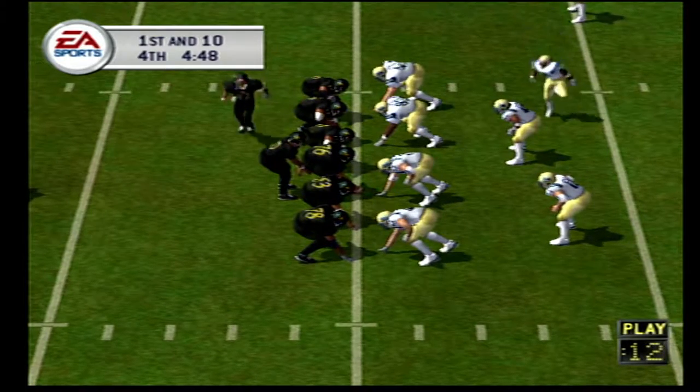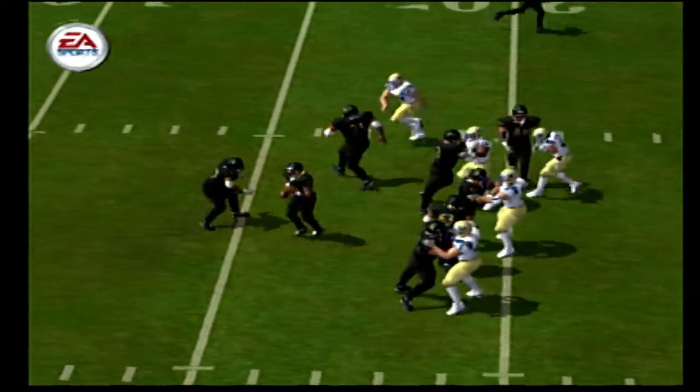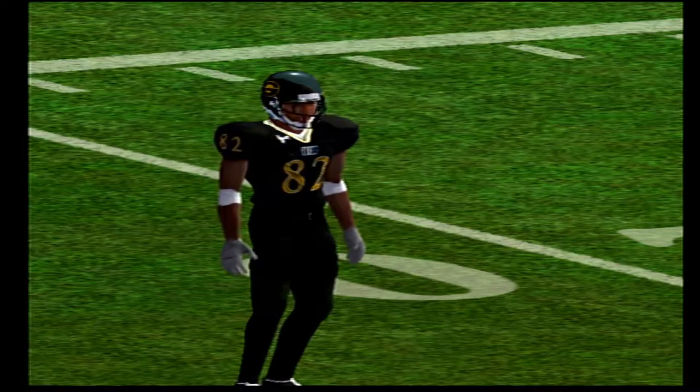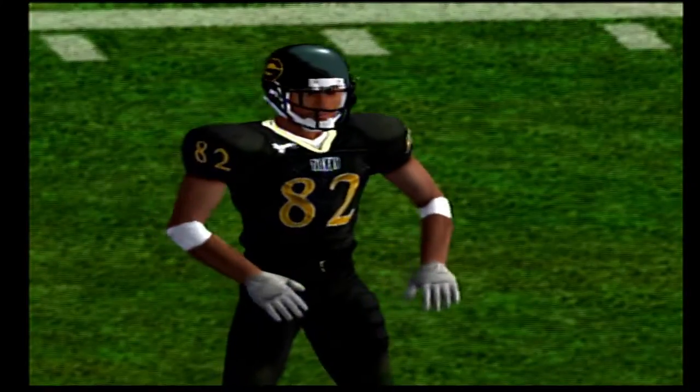Number 10 comes to the line with 3 wide. He drops back. Throws it out there. Swatted away. And that was a good defensive play. Yeah, guys, this is because he's in great position to make the play.